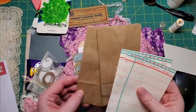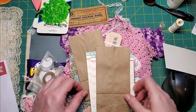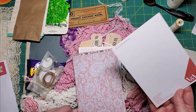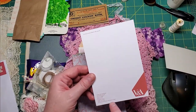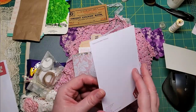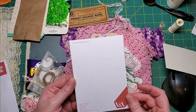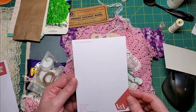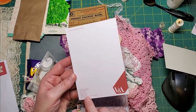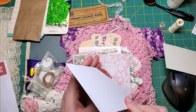And these cute little paper bags. I think I know what I'm going to do with those. And these are, oh yeah, they're Morris prints. I'm looking at it and going, wait a minute, but yeah, circa 1905. So this is sort of the same era as my cookbook.